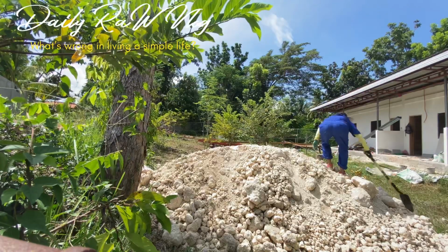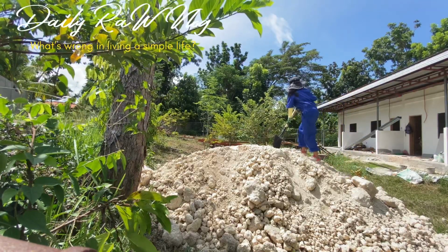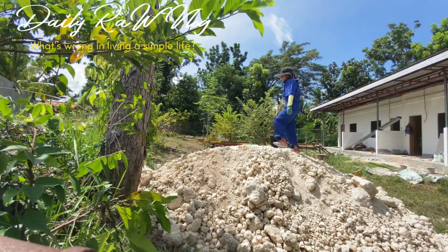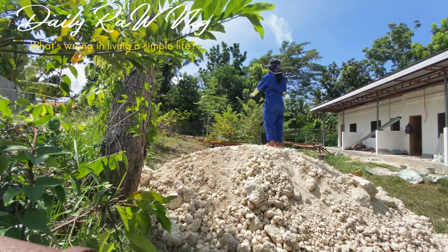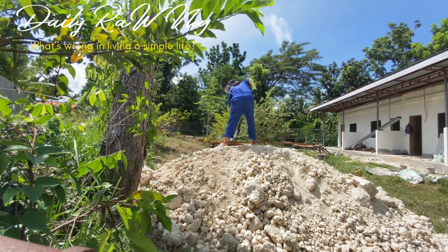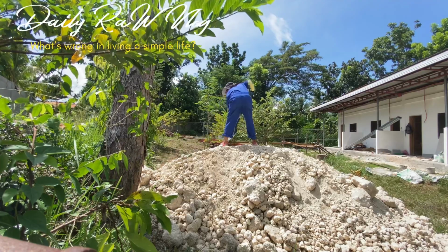So guys, just to let you know, we're doing this almost at noon. We probably started at around 10 a.m. It was super hot. That's the Philippines, right?